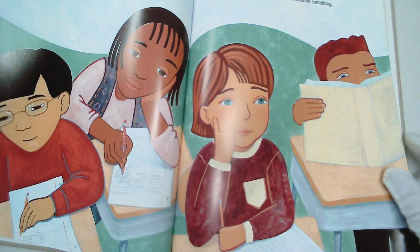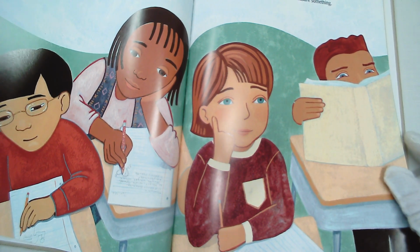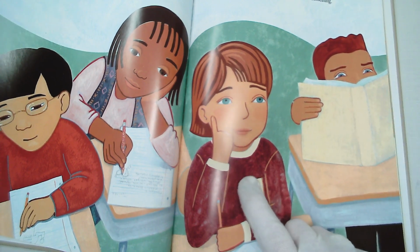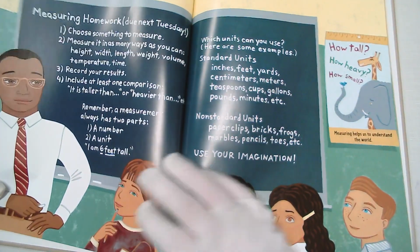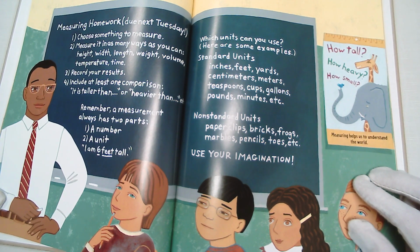My name is Lisa, and my teacher says our next big homework project is to measure something. Measure something. I wonder what she's thinking about. There's so many things you could measure. Mr. Jason says we can measure anything, like a sofa or a TV or a doll.